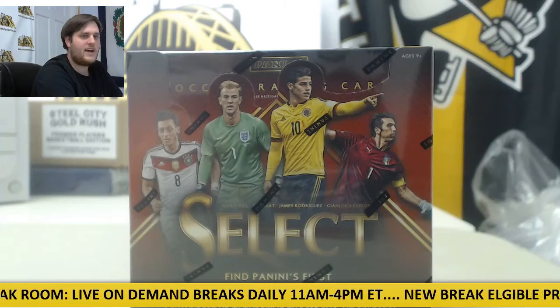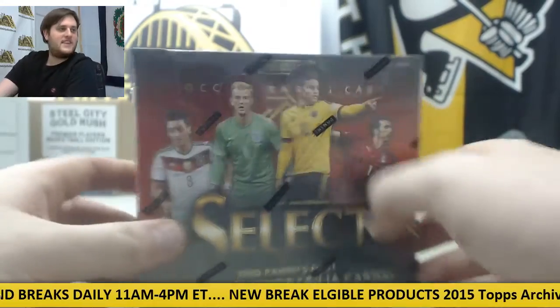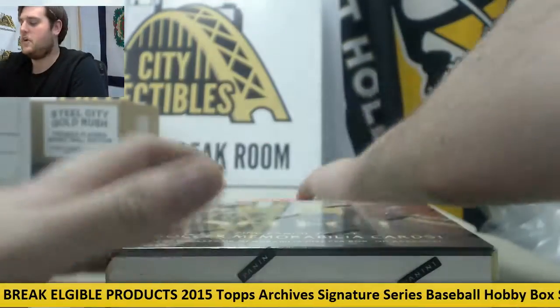Bringing out for Efranz. I got one 2015 Panini Select Soccer Hobby Box. Let's get a big pull out of here. Let's get a Messi or a Ronaldo or a Neymar. Let's get something big. Factory sealed box.